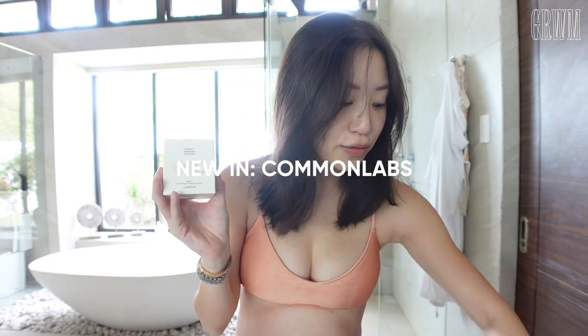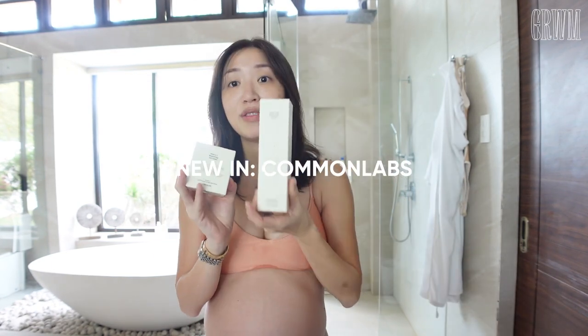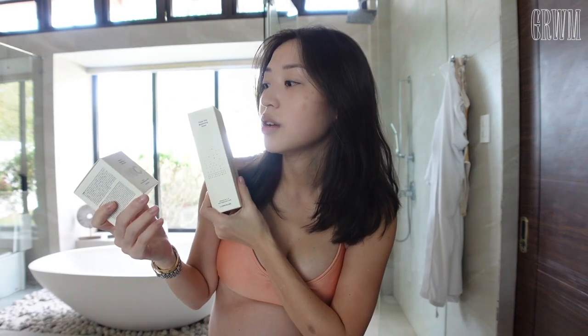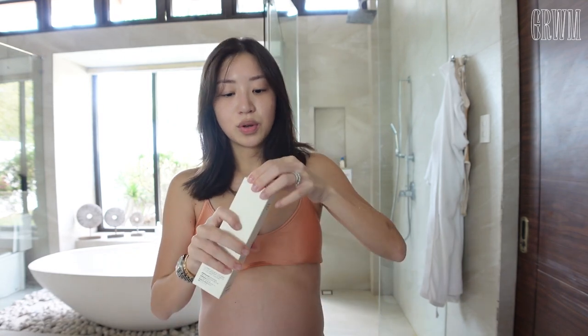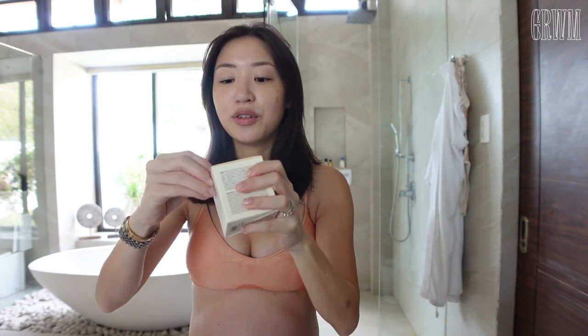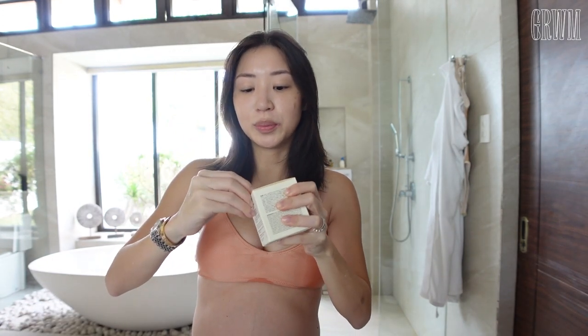So this just arrived from COMMONLABS, which you know I'm an avid fan of. This is their triple Vita balancing toner, and this is their vitamin C brightening gel cream. And I'm gonna show you what the full bottle looks like. This is probably my third bottle of this. You guys see it all the time in my makeup shelf. It's just super cool because it doesn't clog your skin, and it's really soft and gentle, and it really preps your skin for all the makeup that you're about to put.